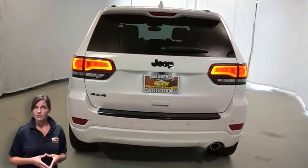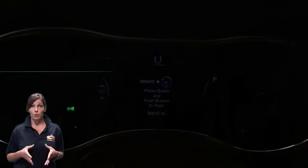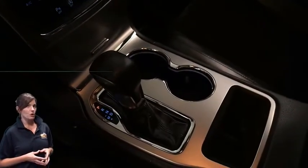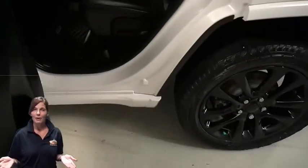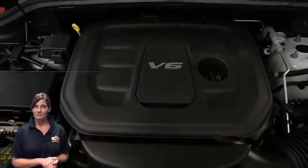lens tail lamps, heated front seats, heated steering wheel, 36,000 miles on the odometer, 8.4-inch touchscreen display, navigation, rear backup camera, dual zone temperature control, quadra-track four-wheel drive system, split folding rear seats, power sunroof, power liftgate, 3.6-liter V6 engine, and so much more. For additional details, visit us at marinocjd.com, stock number 6182A.